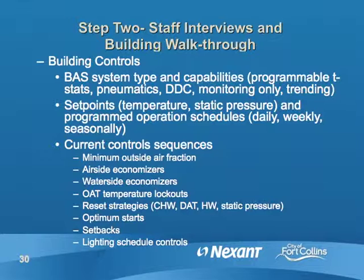But older buildings use pneumatics. If you have a typical office building under 50,000 square feet with anywhere from 5 to 10 rooftop units, they're usually controlled with programmable thermostats. So there's a variety of control systems out there. So we try to get our arms around what type of control system you have, what type of control features it has. And the biggest one is always scheduling.